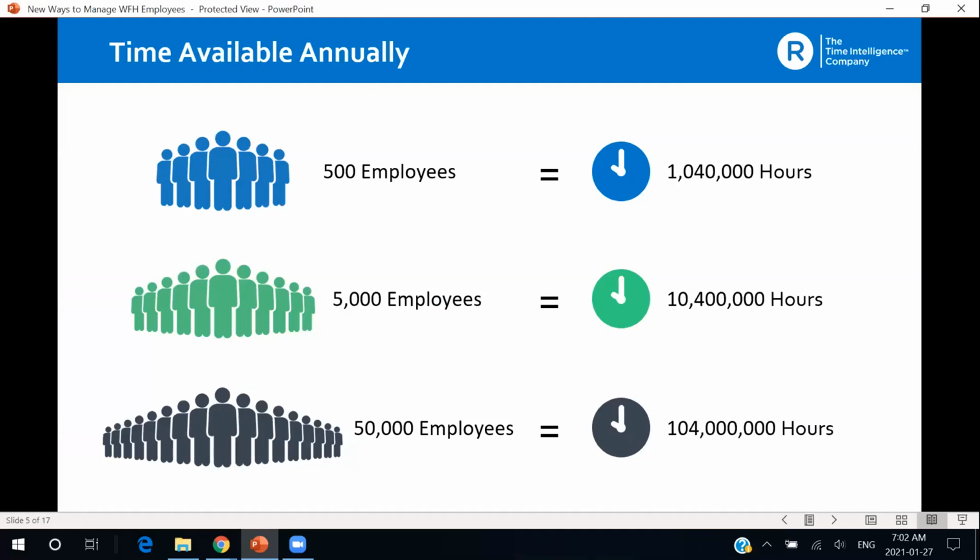So with 500 employees, you have 1.04 million hours available in a year. With 5,000 employees, that jumps up to 10.4 million hours annually. And then with 50,000 employees, that is 104 million hours available in one calendar year. And that is so much time. It's almost unfathomable how much time that is. It's definitely too much for any one employee or even one department to manage on their own.